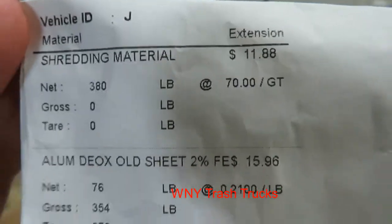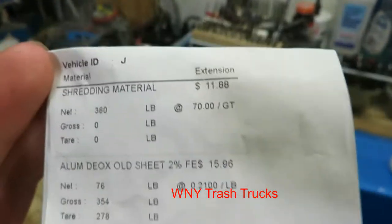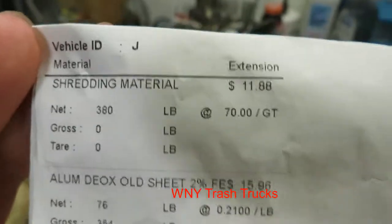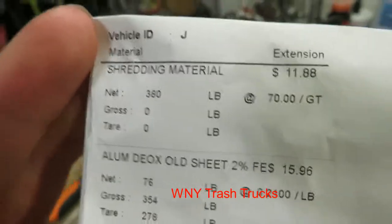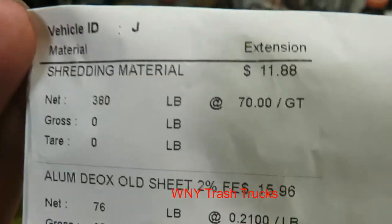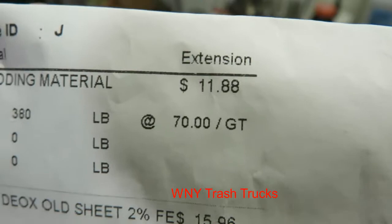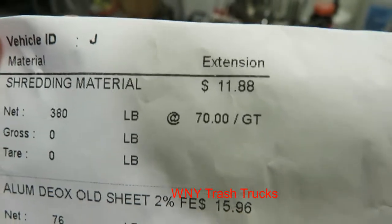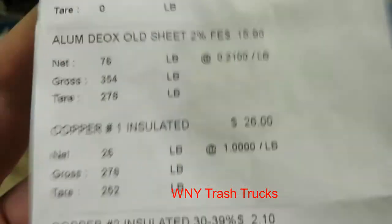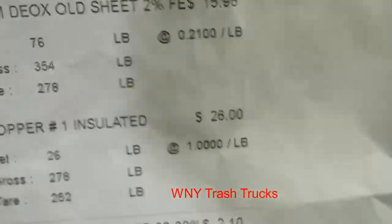The first time the guy at the scale house actually asked us what we had. And then the other 2 times you talked to the guy out in the yard. Well, the other time it didn't matter because it was just shred, but this time it was actually rotors. Otherwise that would be double, because rotors are 145 a gross ton. That would be double. But like I said, totally my own fault for not talking to the yard guy. He was busy playing with his crane anyways.